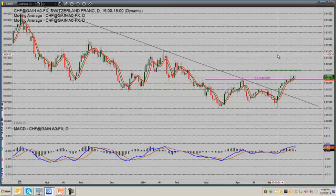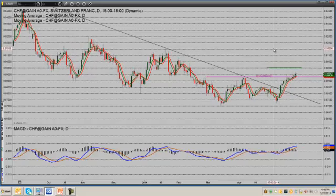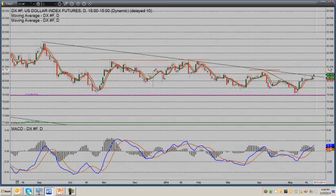A lot of it depends on the euro, and we're going to cover the euro shortly. Euro at a crossroads for sure, at an interesting place. First, we're going to look at the dollar index. Dollar index is pretty cool.